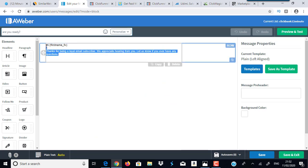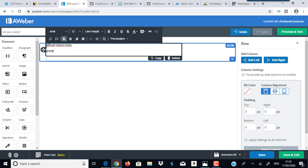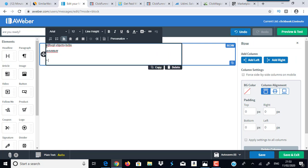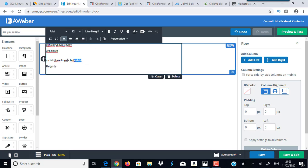And then I'm just going to put anything here, whatever, okay? Just giving you some example, okay? Click here to get started, okay? And records, there you go. Then you're going to just highlight this. This is just for demonstration purposes, okay?